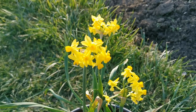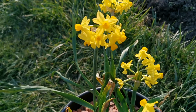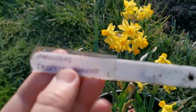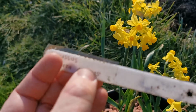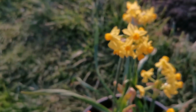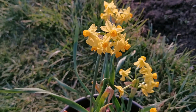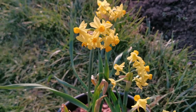There are 6 subspecies recognized of Narcissus tazetta, and I have this one, indeed, Narcissus tazetta subspecies Aureus, that is characterized, as I said, by yellow flowers. In Latin, Aureus means golden.